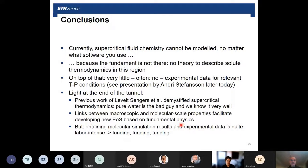But obtaining these results and the experimental data is quite labor-intensive, so funding is required in order to pay people to do it. So I'm done, and I hope I could give you some ideas of what the problems are that we are facing. Thanks.